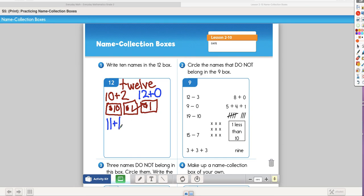Let's see, I have 1, 2, 3, 4, 5. I need 5 more ways to name the number 12. Anybody have an idea? What do you think, Jose?